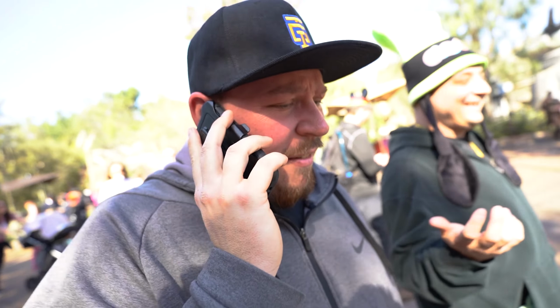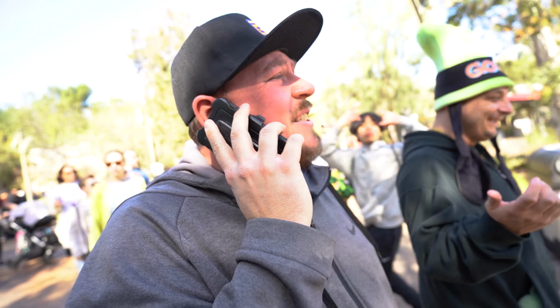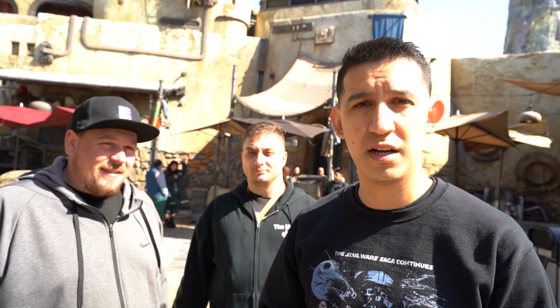Man, I don't get no good reception on this planet. We're here in front of Savi's Workshop. As mentioned earlier, they have new parts for all 4 new lightsaber hilts. I'm hoping to get the new Power and Control if they have it. Sometimes they do, sometimes they don't. Last time he tried doing Power and Control, they sold out of it. We're gonna check if they have it.